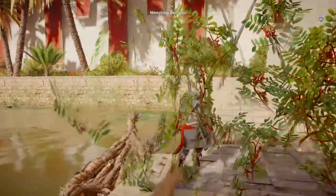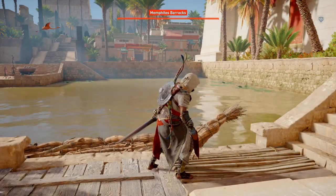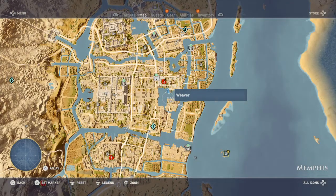I don't actually know why I bothered to do that. I should not be seen in this area. Oh, we're at the Memphis barracks. Okay. I really don't care because I really don't think we're really going to get caught now anyway.